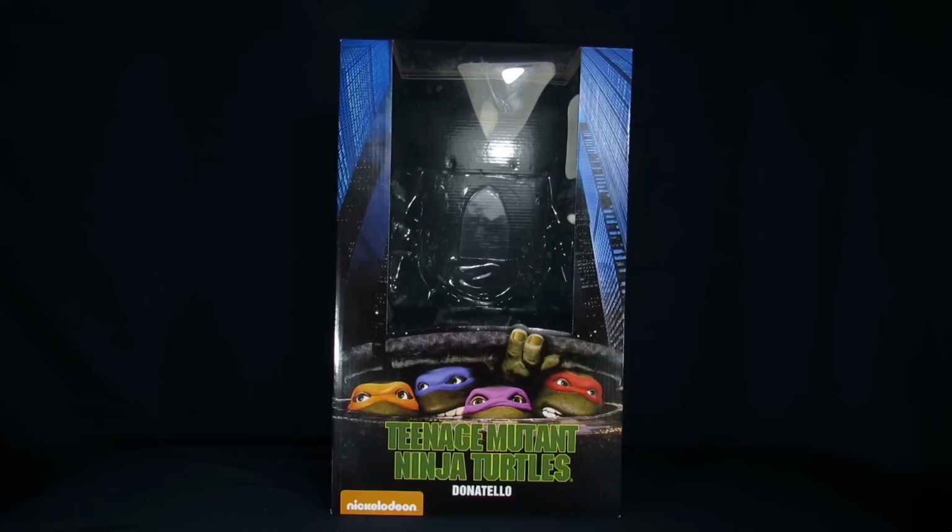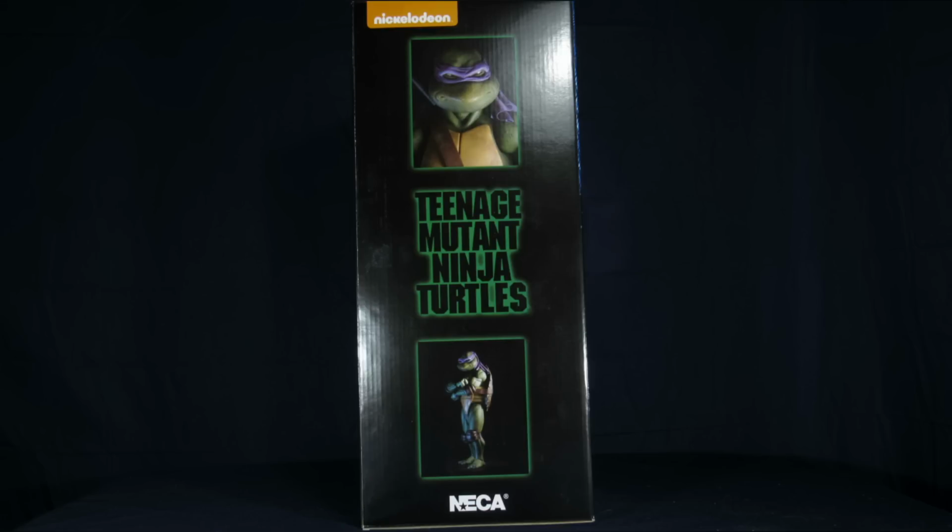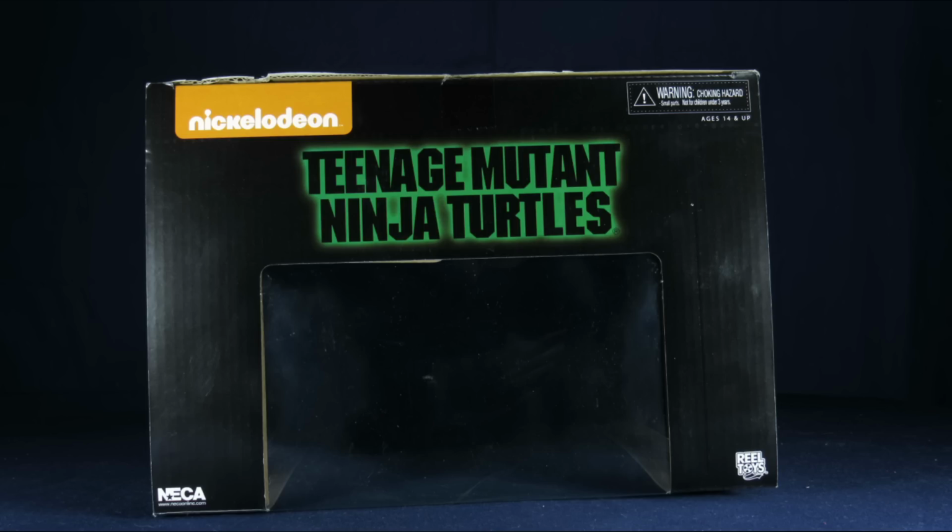Pretty much straight ripped from the original poster when the movie came out. We have the turtles on the bottom popping out of a sewer. You have the Teenage Mutant Ninja Turtles logo, Nickelodeon. For the sides of the packaging, you just get more images, very reminiscent of the old VHS cassette. We have more pictures of Donatello on the side with the Teenage Mutant Ninja Turtles logo. For the top of the packaging, more of the same.